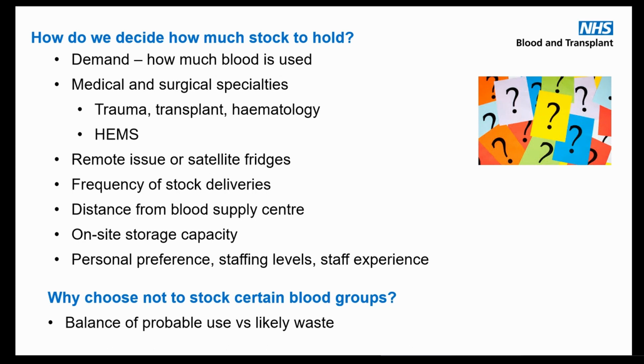We know that hospitals all vary in terms of their clinical workload, so that might seem obvious, but another factor is the makeup of clinical workload. So having services such as trauma, transplant, haematology can really increase that demand. Having certain demands on a type of blood group such as O-neg, so if you were perhaps supplying the air ambulance with stock every day, then you'd need to hold more O-neg stock than perhaps another hospital around you.